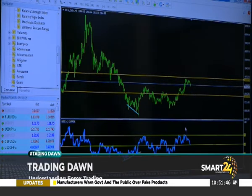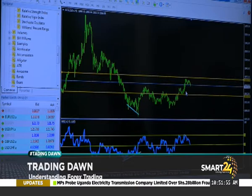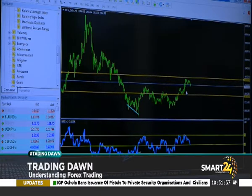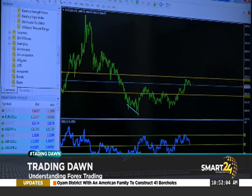But we have the RSI on this 50 mark. Then we have a point of resistance that was broken, and we might have this XAU USD chart moving upwards for some time to come. Okay, so that is for gold.